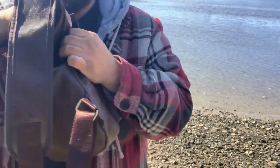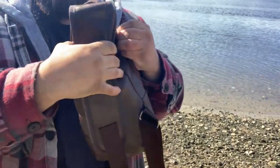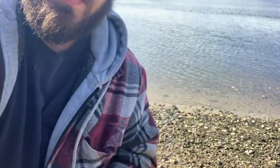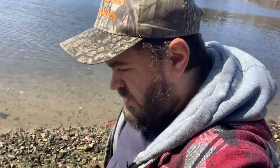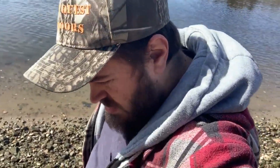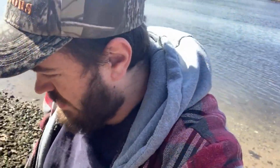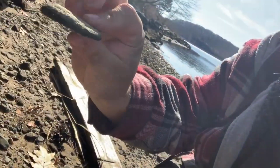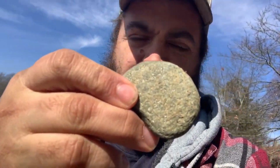Okay, continue looking around, see what I can find. Now there are other rocks you could use, and it's all worth experimenting. Here's one I'll try right now. Let's give it a shot.